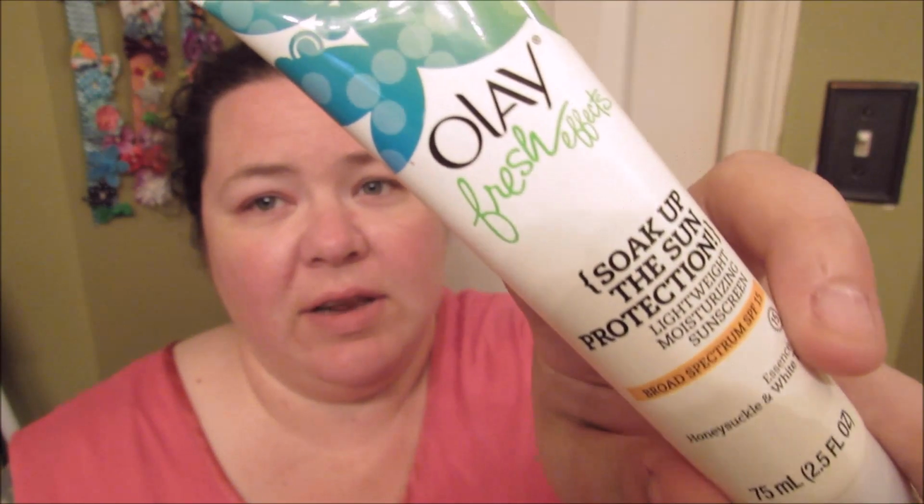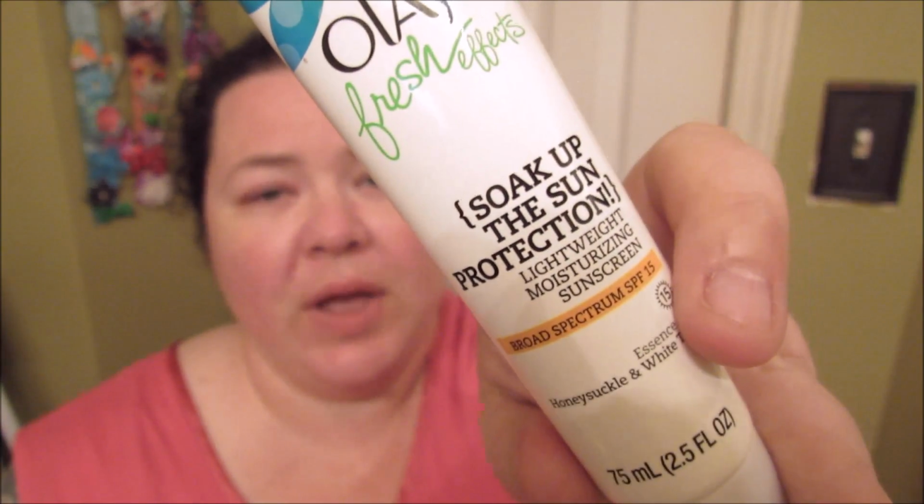Now, like everybody else, I like to try to keep a moisturizer on my face that has some kind of SPF in it. I've got two that I'm going to discuss, and I've got two different purposes for them. The first one is the Olay Fresh Effects Soak Up the Sun Protection. It is a lightweight moisturizing sunscreen, and it is an SPF 15. Okay, and this is it here. Now, I really like this stuff. It feels really, really good on the skin.